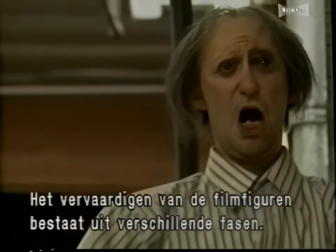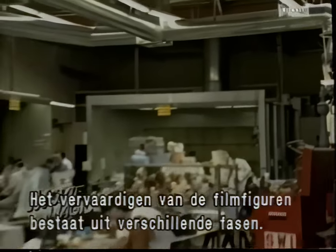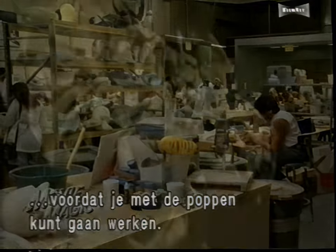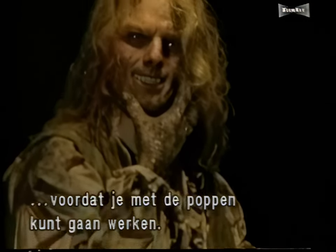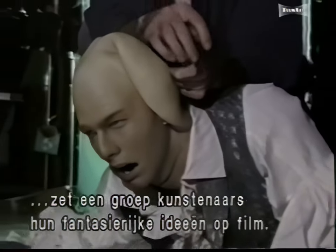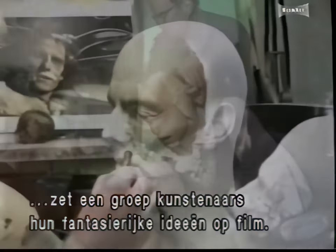At Stan Winston Studio, creation of fantasy characters is a multi-step process, requiring design, sculpting, and mechanical engineering before on-set puppeteering can begin. When the assignment is to ready a vampire to be interviewed, a small army of artisans bring the most imaginative concepts to the screen.